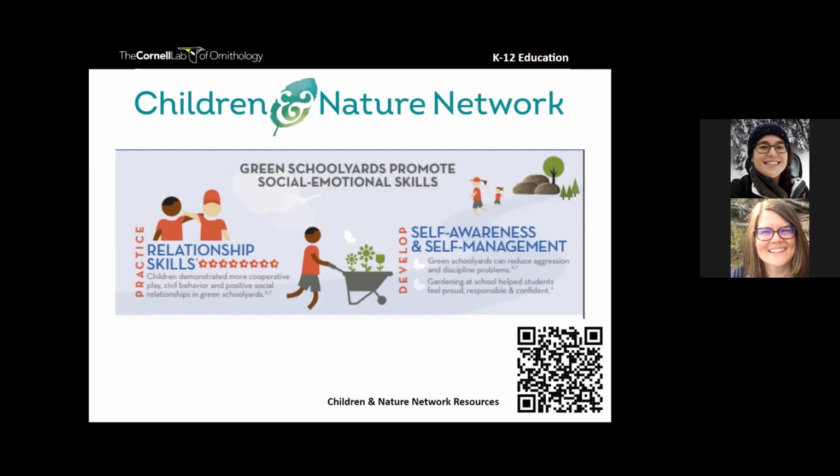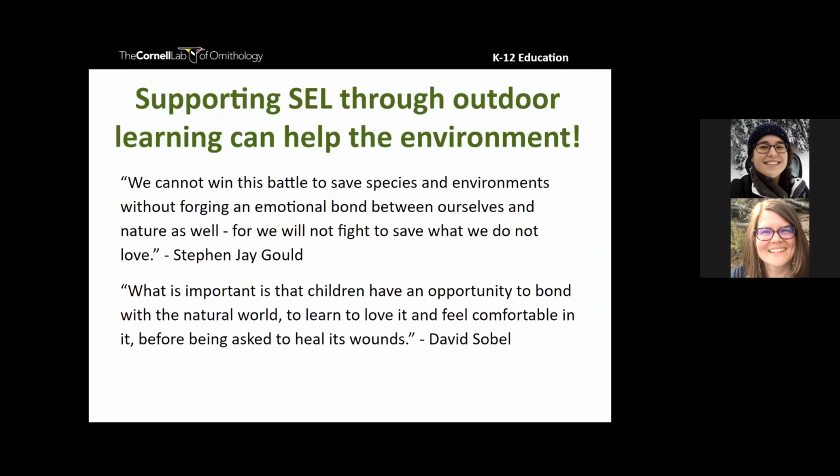And some research has found that gardening at schools helps students with that kind of potential piece that we talked about. It can create a sense of pride and responsibility and confidence. All great things that we would love to see our kids develop.